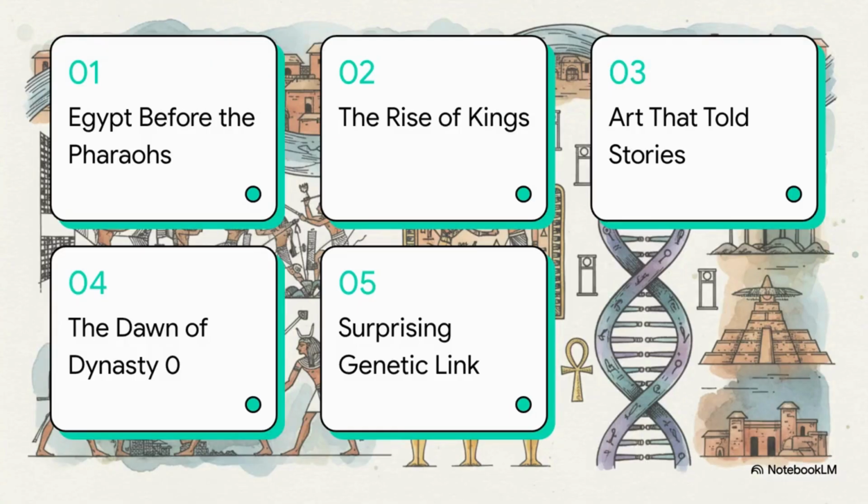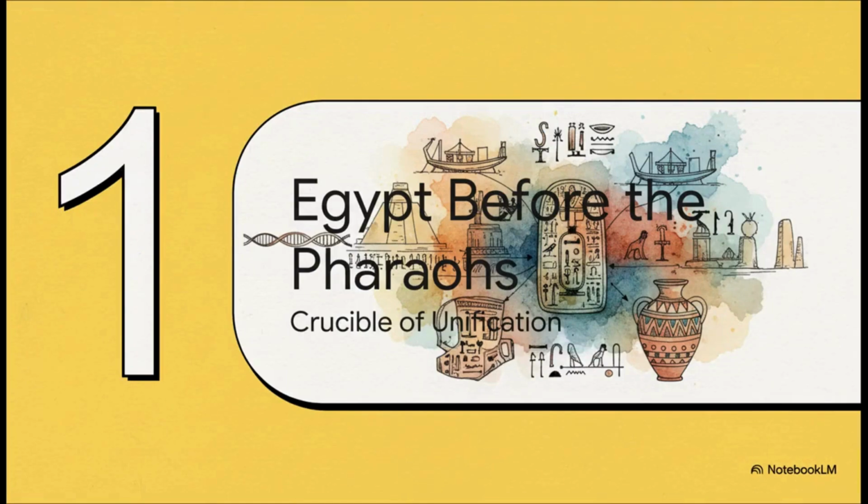So here's our roadmap. We'll start way back, before the pharaohs even existed. Then we'll track the rise of the first kings and see how their art tells a story. We'll meet the mysterious rulers of something called Dynasty 0, and then, get this, we'll uncover a stunning genetic link that's totally rewriting this ancient story. Okay, let's jump right in.